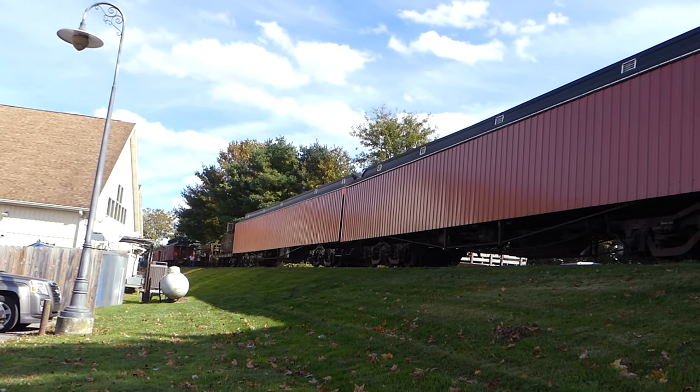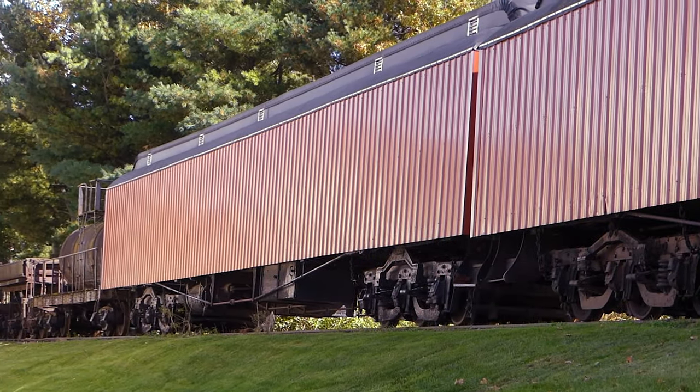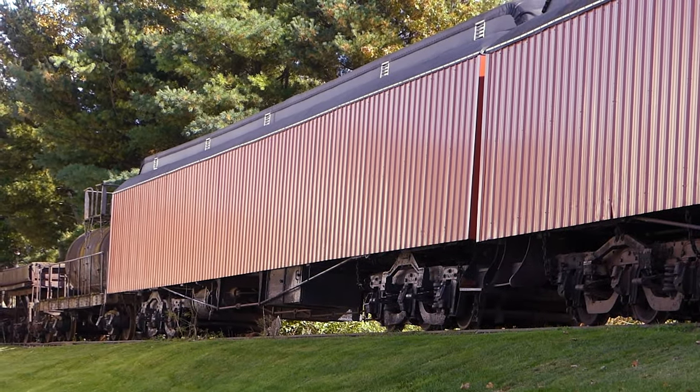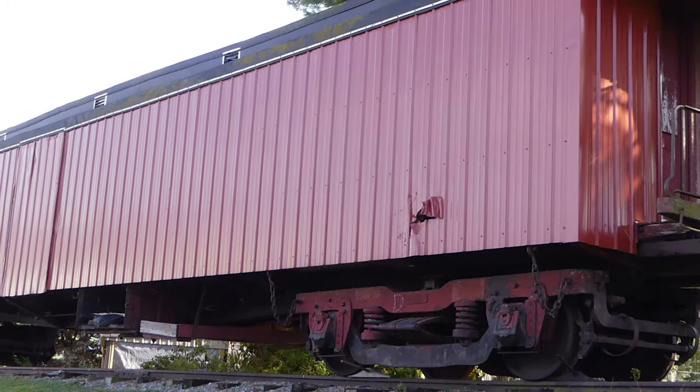Several other wooden passenger cars are awaiting restoration, parked on the portion of track beyond the old Strasburg Road crossing, protected by a corrugated steel cocoon. This helps prevent wood rot and decreases the accumulation of mold, making future work much easier.